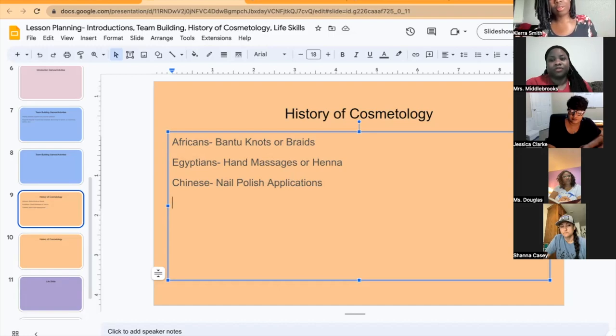Now that's one thing that I did incorporate in my intro class. That's the last thing that they learned, the basic facial. But do you think that's good to start off with? That may not be good to start. It's towards the end of the semester. So that's the last thing that they touched on, was the basic facial.